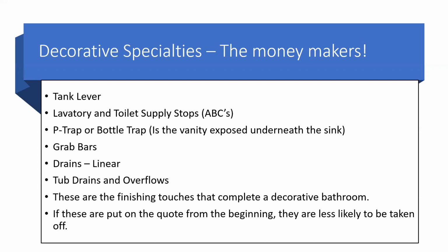The P-trap and the bottle trap, this is also what's going to be exposed underneath the sink, underneath the vanity. This is why you need to know, is it exposed? And then grab bars, mention it. You got to bring it up. Drains, you're going to need the drain in your shower, the drain for your tubs. You're going to want to finish match to that faucet or to your different trims in the shower.